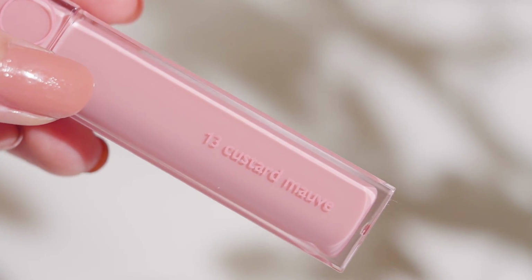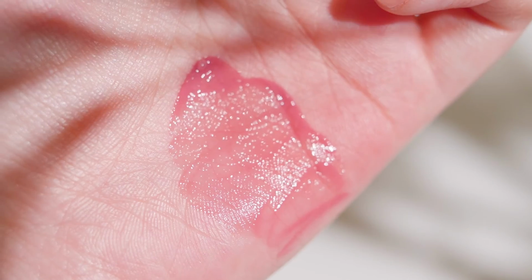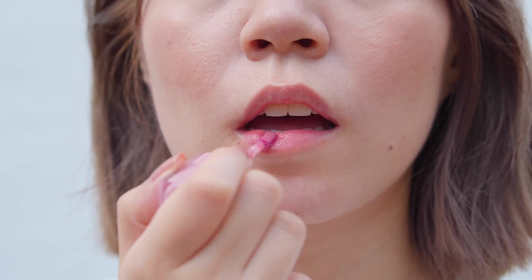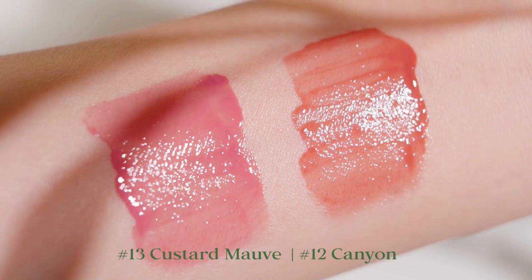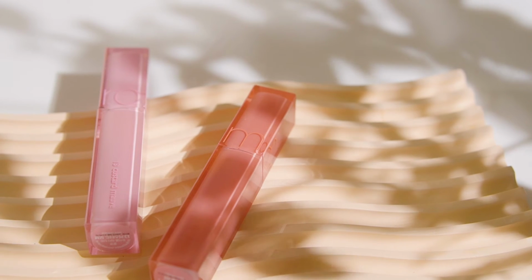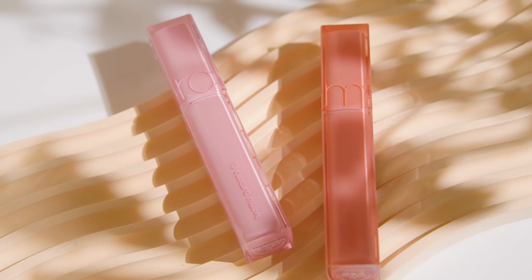Number 13 in Custard Mauve is described by Rom&nd as a cream mauve color, and it's true. It's a muted pinky mauve color. Once applied on the lips, it really creates a fresh meets romantic fall vibe. It's definitely another MLBB shade, so wearable. This is perfect for fall, even though we only have summer and not so summer seasons here in the Philippines. The added 2 new shades for the Dewyful line are just gorgeous. They definitely became part of my all-time faves from this line. They're very flexible colors that are easy to wear every day.